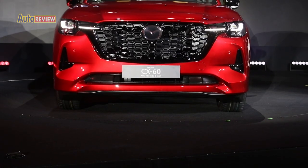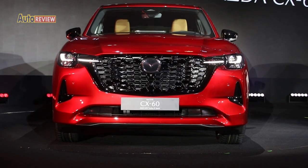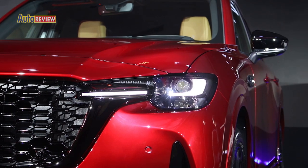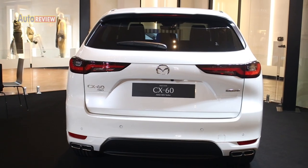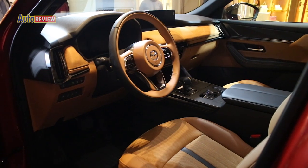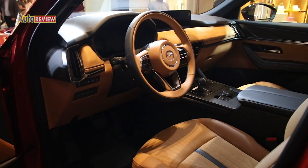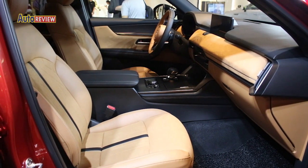The new crossover SUV from Mazda has a sleek and stylish exterior design. It features a large grille, swept-back headlights, and a sloping roofline. Inside, the CX-60 is spacious and exudes luxury with high-quality materials and finishes such as Nappa leather upholstery and wood trim.